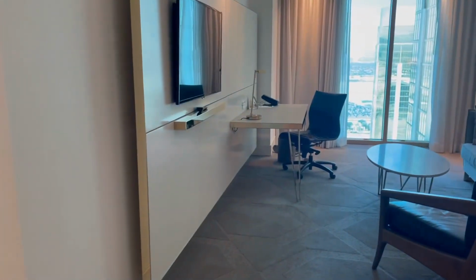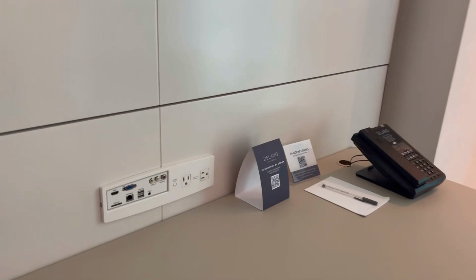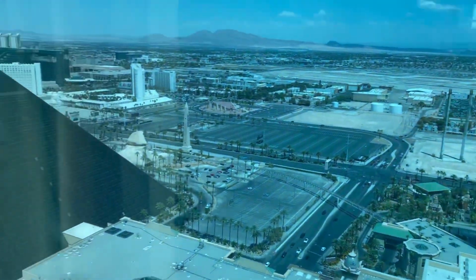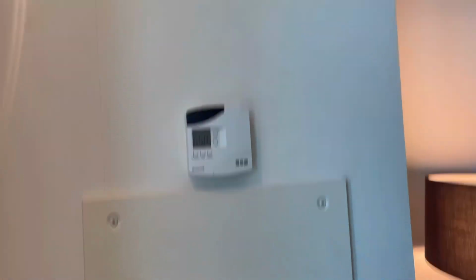And then you come into the living room area. TV, work desk with plenty of charging ports. And this is the view from the living room. You can see some of the strip and part of Delano. We're on the 37th floor. Air conditioning set at 65.